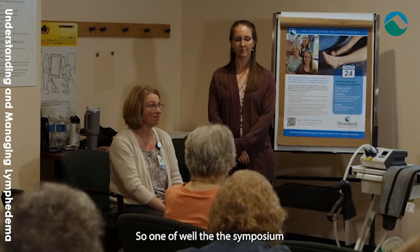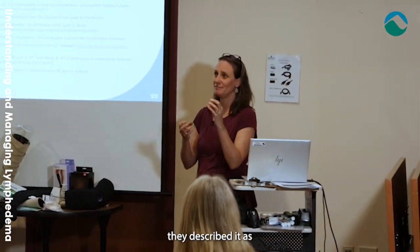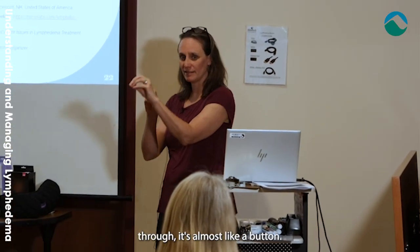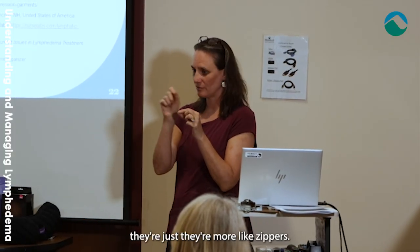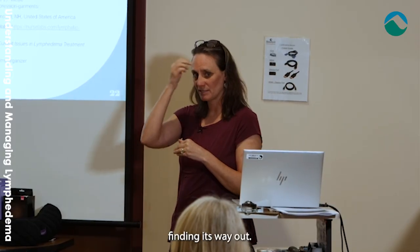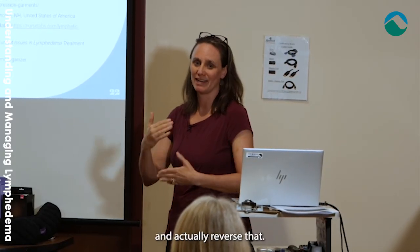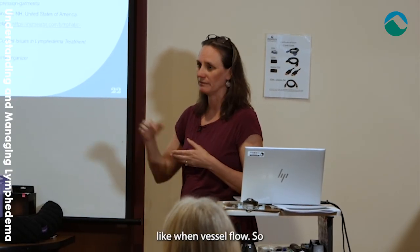At the symposium, they described how the lymph goes through, almost like a button. In a normal lymph system, it's a button, and in people with an impaired lymph system, it's more like zippers. So the fluid really has a tough time finding its way out, and the medications can actually reverse that, so that it looks more like a natural lymph vessel flow.